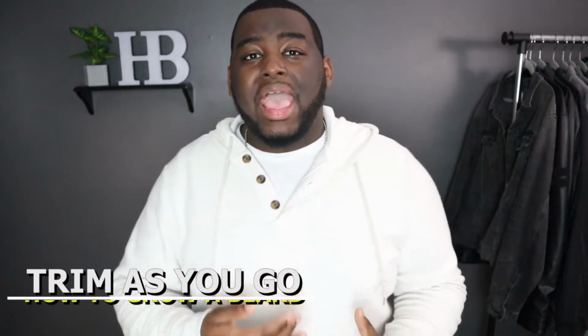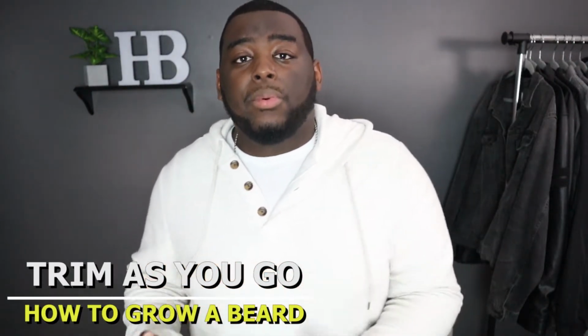Number 5, trim as you go. Now we know that it is important to have a beard comb whenever you are growing out a beard, just to help guide your beard and give it some nice direction in terms of where you want it to grow. But whenever you are combing it out, have you ever hit a knot or felt resistance or some hair breaking as you're going through your beard? That's a sign that you need to in fact go in and trim that specific area where that knot is.